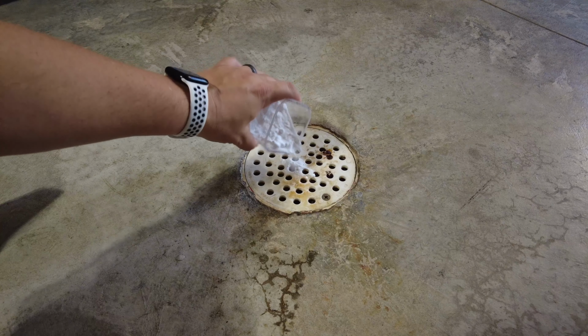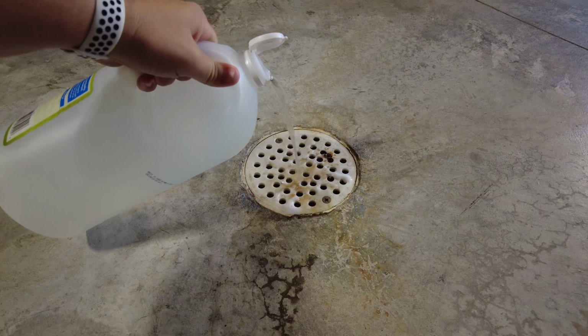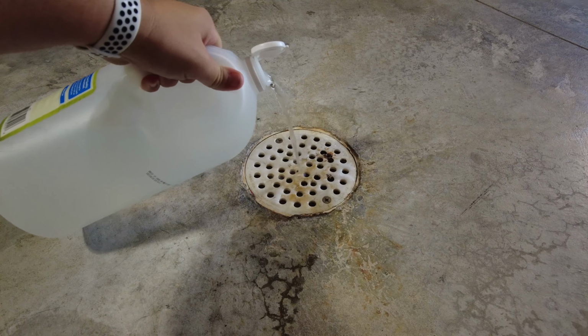If you have a basement, don't forget to treat the floor drain too, because this is going to be another hidden source of smells. The process is the same for any drain in your house.